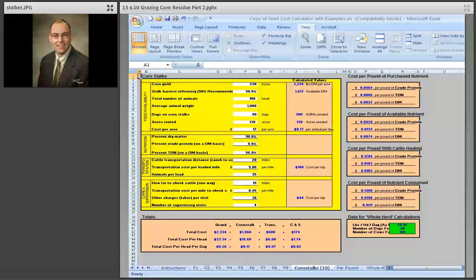And in this spreadsheet, you can enter the corn yield, how many cows you have, and how many acres, and it will tell you how many days. Or conversely, you can tell it how many days you want your herd to be on the field, and it will tell you how many acres you need to rent. For example, if you want to spend from October until March with 200 head, it can tell you how many acres you would need to rent.